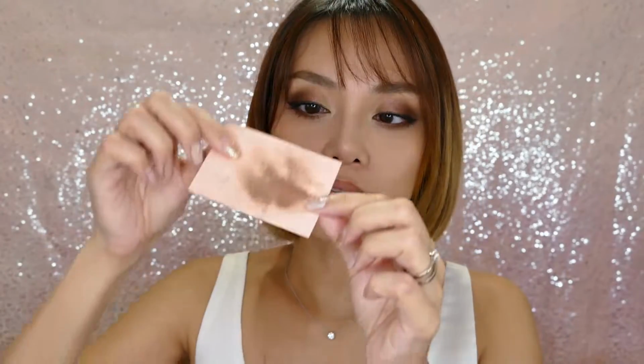Now I was out in the afternoon for lunch, so I was wearing a face mask. I was just kind of sweating away, and I was walking out in the Singapore heat and humidity, so it is pretty impressive that there isn't a trace of concealer on here.